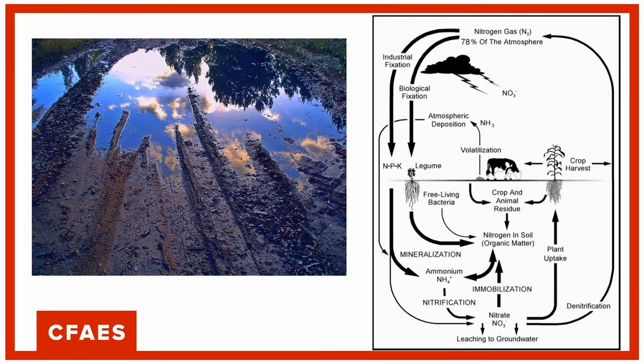So what about phosphorus and potassium? We've talked about nitrogen, but waterlogged soils can also impact the uptake of these nutrients as well. Waterlogged soils primarily impact the root system of forages, such as the function and development of these roots. Because of this, phosphorus and potassium can be limited in their uptake.